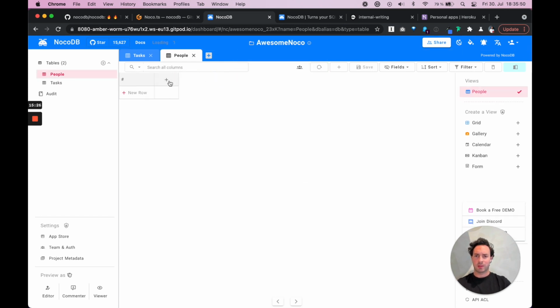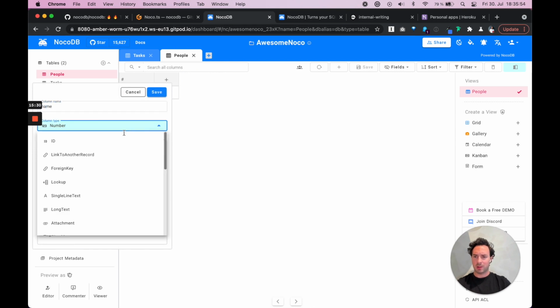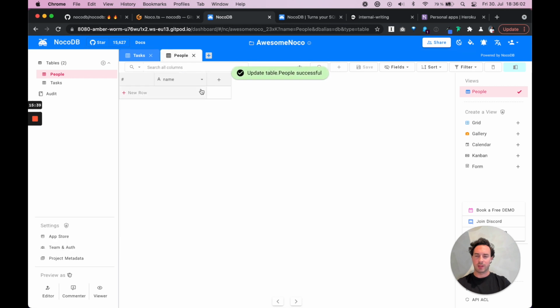All right, so we're gonna create a new primary table field here with a single line of text, and its name. And while this is loading, it's a nice indicator up here. We can add a new row. We can add a name. Let's add my name. Row has been saved.